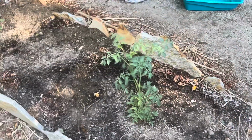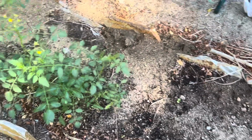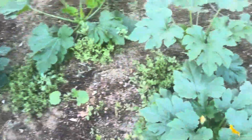Our last remaining cherry tomatoes have some tomatoes on. Once we get rid of the gopher, we're gonna have to buy some big plants and replace things. This little Chileno pepper almost died and made a big, huge comeback, so that's pretty fun. But yeah, that's a depressing part of the garden. Let's go back to something prettier and happier.